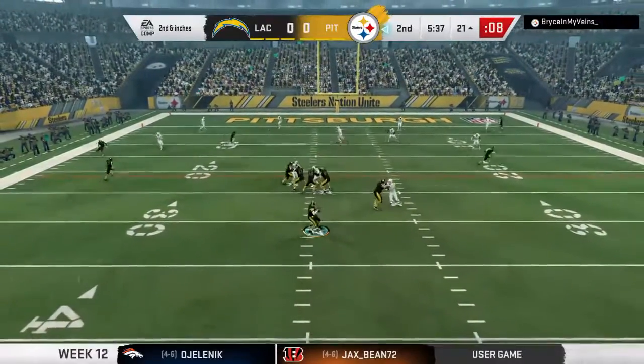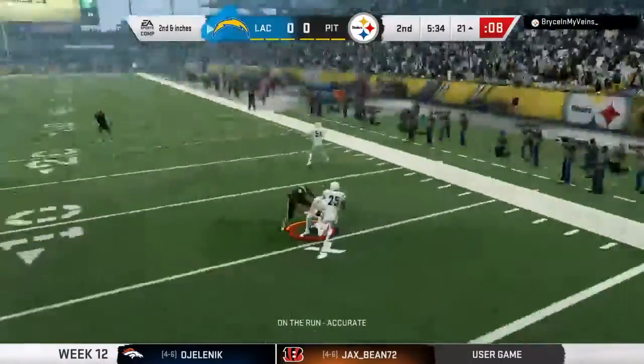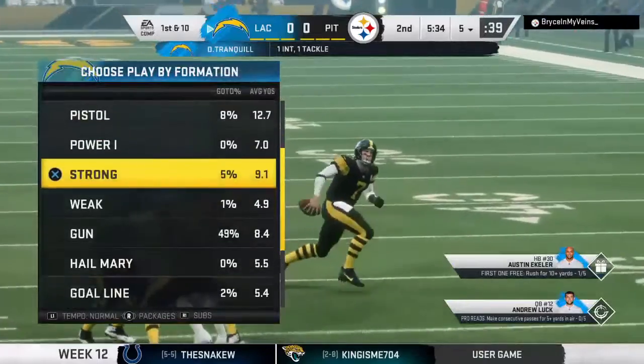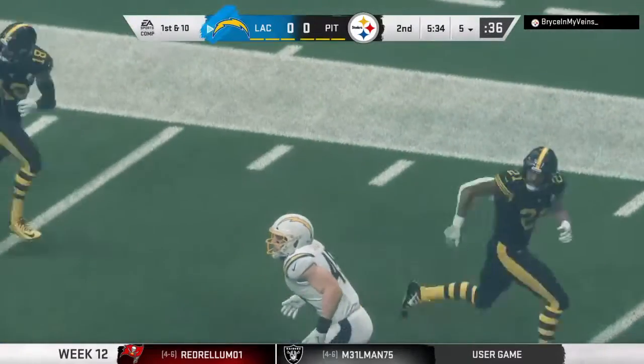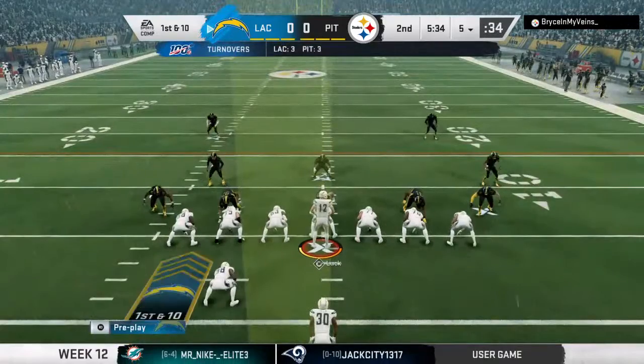Now it's Roethlisberger. And Big Ben intercepted a 3rd time. Picked off down near the 5. And a big turnover there as his guys will get the football back at their own 5-yard line. The Charger drive about to get going.